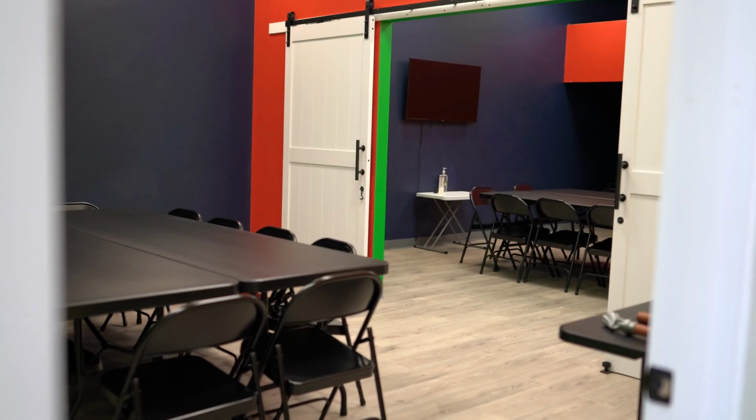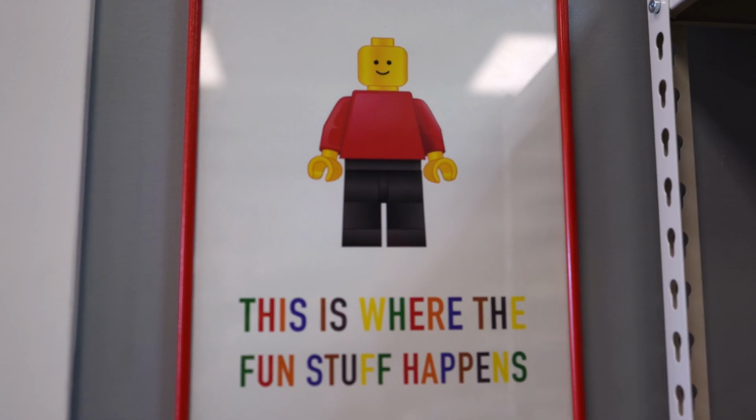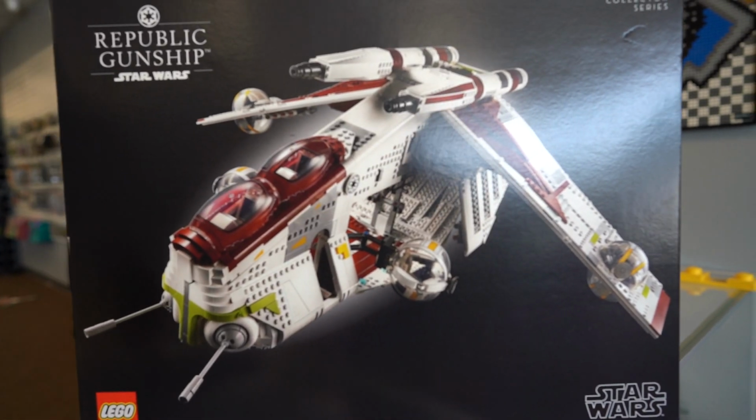Our grand opening is August 13th, this Saturday, and we're open from 10 a.m. to 6 p.m. For our grand opening, you're gonna make sure you wanna come by because we're giving away this UCS Republic gunship right here from Lego.